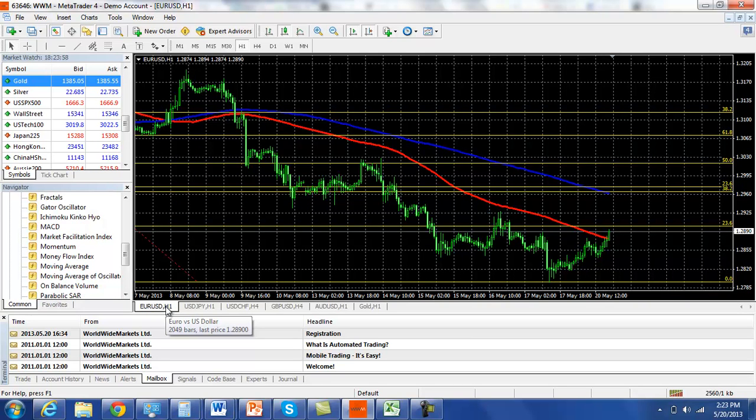We're going to jump right in here with the euro dollar. Currently we're trading at 128.90. We have just poked up through the 1 hour simple moving average on the euro dollar here, and we're starting to see the euro come back a little bit against the dollar.